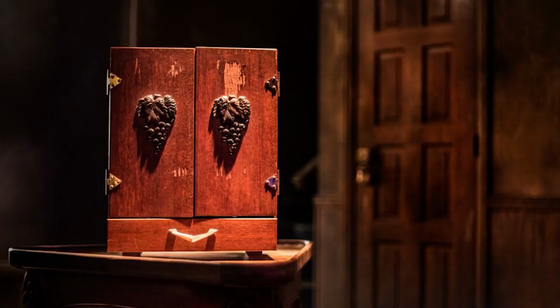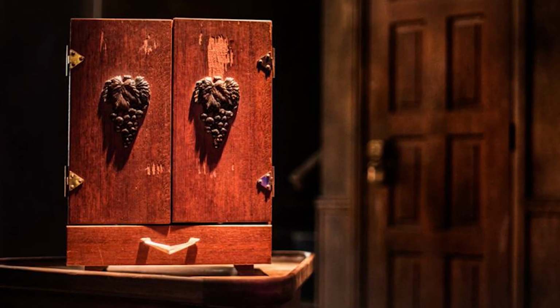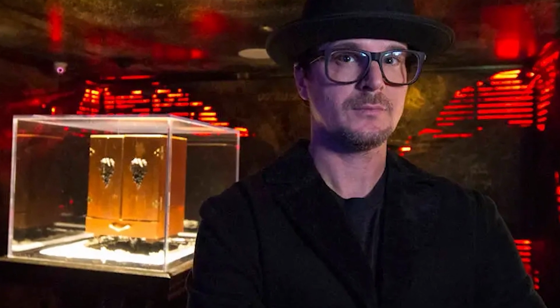At number 6 spot, we have the Dybbuk box. In June last year, Post Malone visited the Haunted Museum in downtown Las Vegas with Zach Bagans, host of the TV show Ghost Adventures. Bagans took Malone into the most notorious room in the museum, which held the Dybbuk box, widely considered the world's most haunted object.